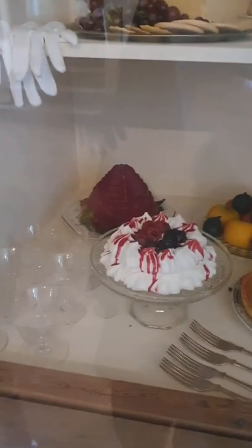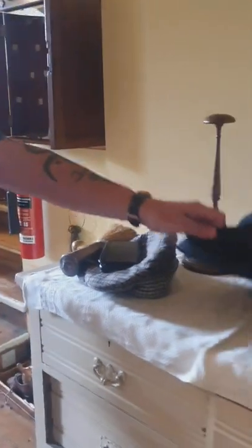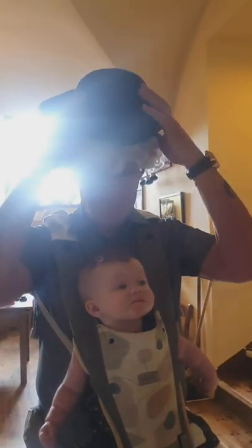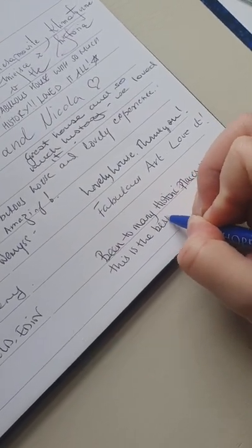What's that? Keys, Daddy? Oh yeah, that's how it has to be. Nice. Definitely. This must be the... What's that? What are you saying, Amelia?